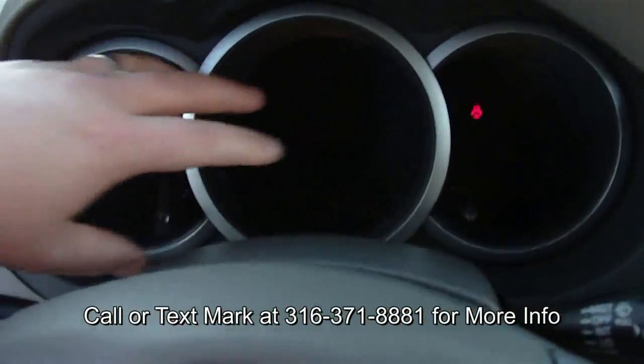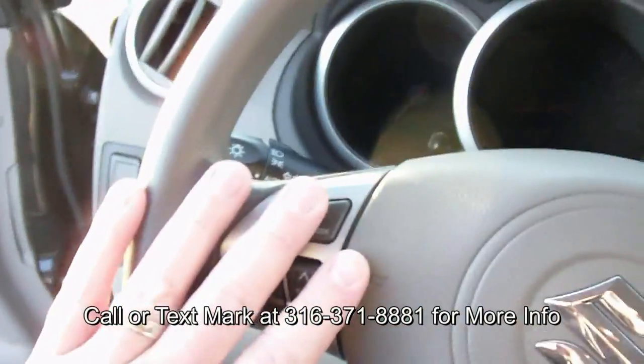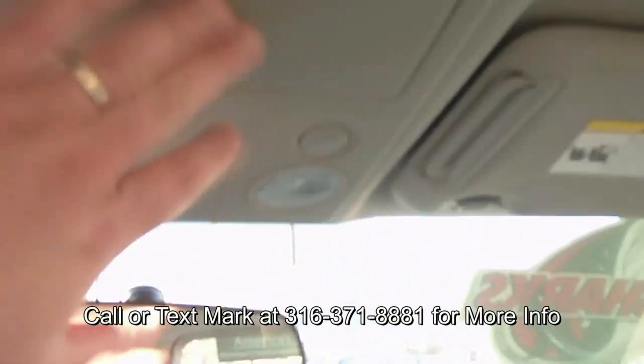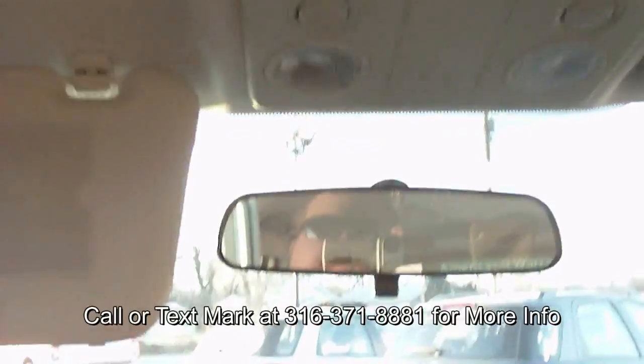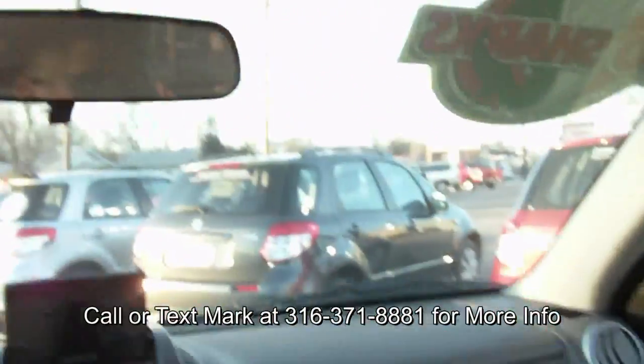Okay, but let's take a look at this. 2009, they redesigned the dash, put the driver information center here. This is backlit. They have an auto light feature, so you don't ever have to worry about leaving your lights on. Got a little flip down thing for your sunglasses, reading lights, extendable things for the sun visors, adjustable headrests.